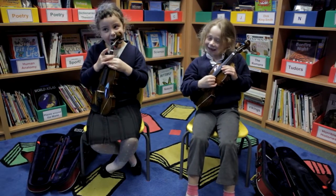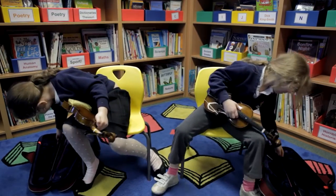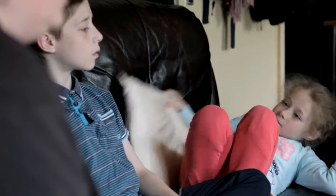We went up and watched the Northern Symphonia. They explained what the instruments were. It gave everybody a chance to find out more information about each instrument as well. And then the kids had a look at all the instruments and had a go, and it gave them an idea of what they might be able to play and what they wanted to play.